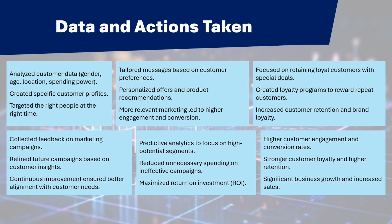Next, Biomed Global used predictive analytics to determine which customer segment would give them the best return. By focusing their resources on these high potential groups, they made every marketing dollar count. This data-driven approach allowed them to avoid overspending and instead get more value out of their marketing budget. But they didn't stop there.